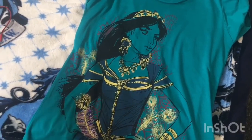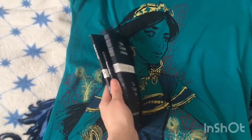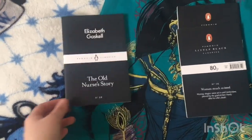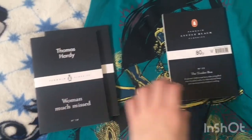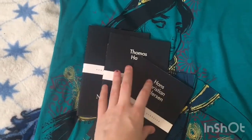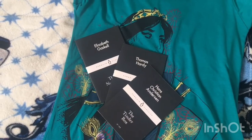It's just so pretty. And then from an Oxfam books, I managed to find these three little Penguin Black books of different stories to read. I've got Elizabeth Gaskell's The Old Nurse's Story, Thomas Hardy's A Woman Much Missed, and Hans Christian Andersen's The Tinderbox. And these are just great for experimenting with authors without dedicating yourself to a massive novel, and they were 50p each, which was great.